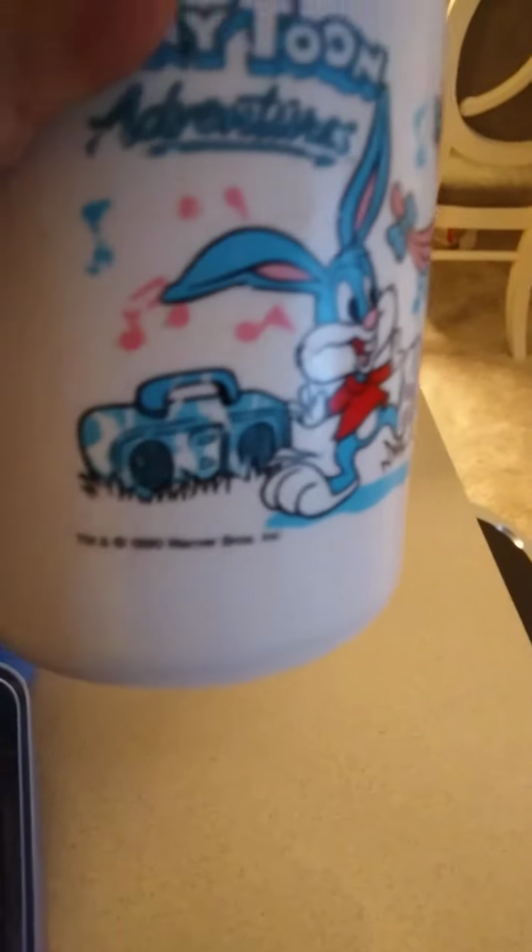Because as you'll see, right there, in that little direction, it actually used to be a lot more blue. But that's perfectly fine. It's still serviceable, and most of the image is still on it, so I don't care.